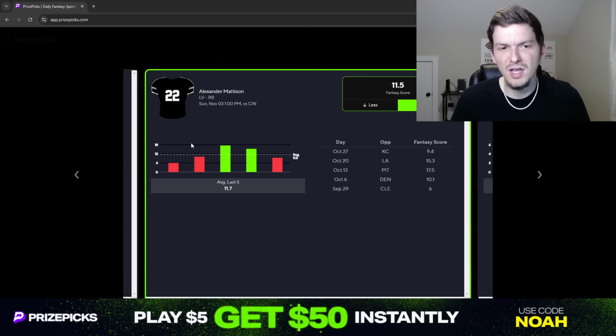So, Madison is not only getting 12 to 15 carries, but he's also getting 4, 5, 6 targets. So the role is really, really good here for Alexander Madison. The matchup against the Bengals, I think, is also good. The Bengals defensively have not been a great defensive team this season.